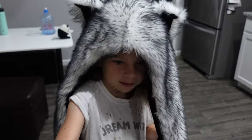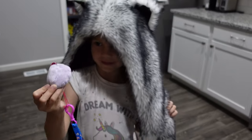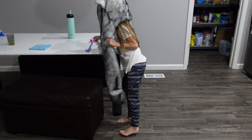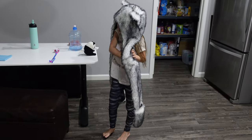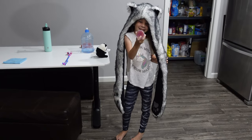You have stuff? I didn't know. I never knew that. So we've had this. I think Alex got this, wow, I don't even know. Maybe the first couple times we went to Michigan in the winter or something. He got a little puppy. And that has a zipper pocket. One of my friends gave this to me. I forgot to show you guys.